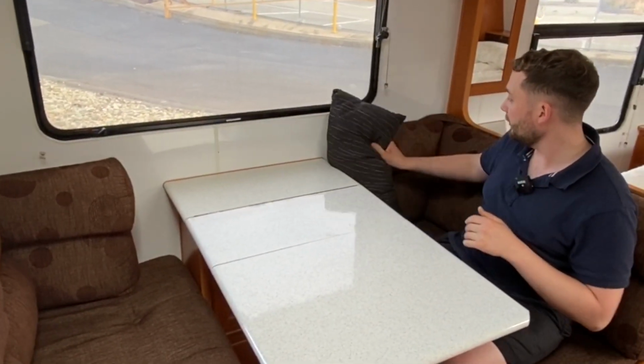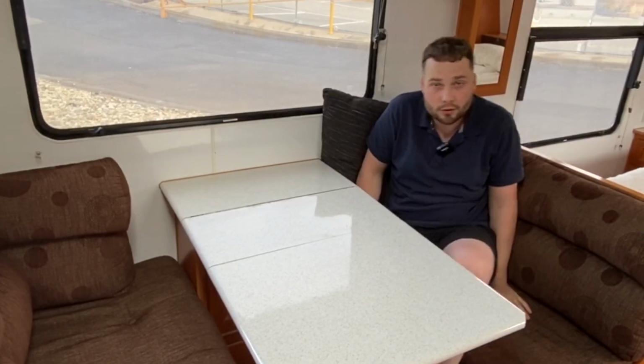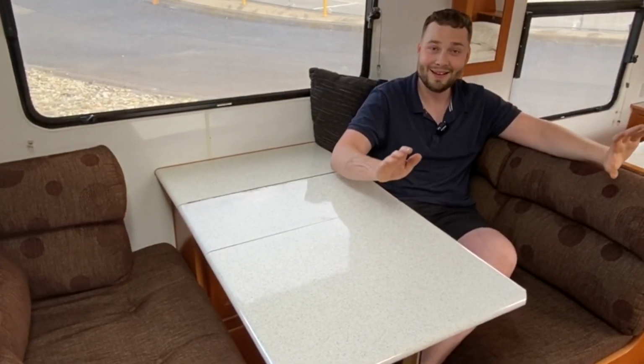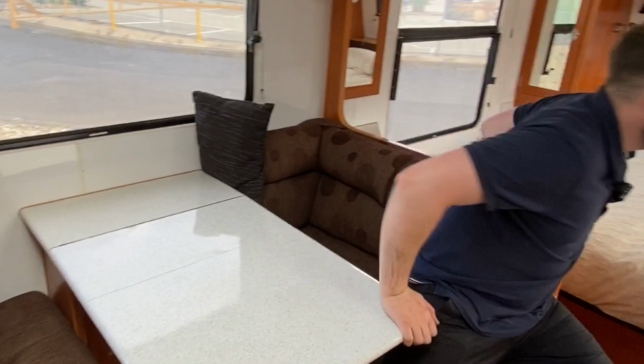This is some of the higher end of stuff we've seen within the fabric upholstery from some of these guys. So I could quite comfortably just kick back for the next 20 minutes hanging in here, to be honest, but we better move on. Recliner.